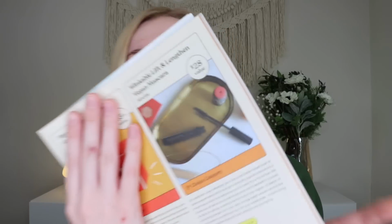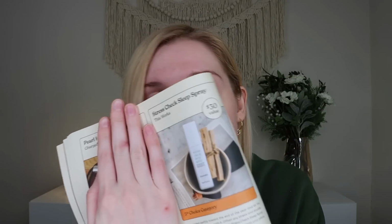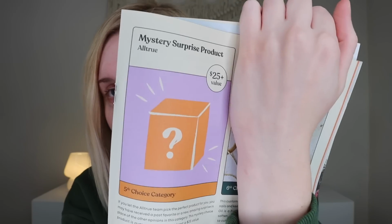All right, other products in that category was the Winkable Lift and Lengthen Mascara from Alouette, which retailed for $28. Probably a good choice and a good product, but I get so many mascaras in all my different subscription boxes that I just do not have a need for more mascara. And then the only other thing in that category was the Stress Check Sleep Spray by This Works for $30. Again, I've received that in subscription boxes a million times, and I feel like it's been in this box. And then there was also another mystery gift item. This one would have been $25 or more in value. All right, then the final category, category number 6.